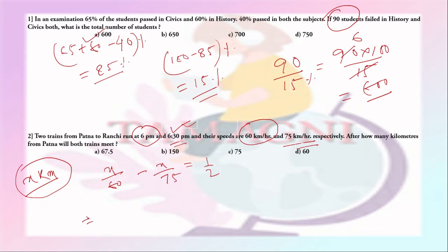So from here we get the LCM is 300. So 5x minus 4x will be equal to 1 by 2. This gives x equal to 150. So after 150 kilometers they will meet. That is, option B is the right answer.